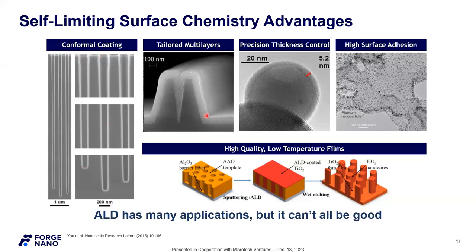If we move to the right here, this next box is tailored multilayers. This is also referred to as nanolaminates. Here, this really comes out of that digital nature of ALD, where you can control very, very finely how much film you're putting down.